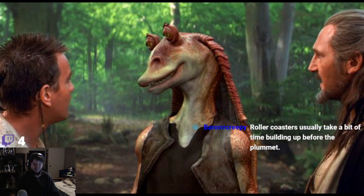Roller coasters usually take a bit of time to build up before the plummet. Yeah, exactly.